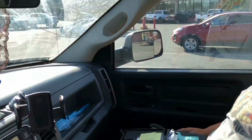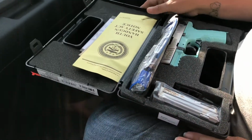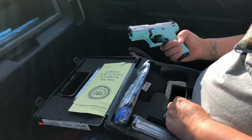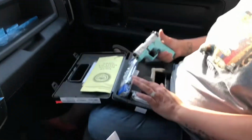Mama enjoyed her shooting experience so much today, she had to come get her a little Walther P22 of her own. But it's Tiffany blue. Is Mama happy? Yes! Why are you pointing the gun at me? I'm not. It's at the window.